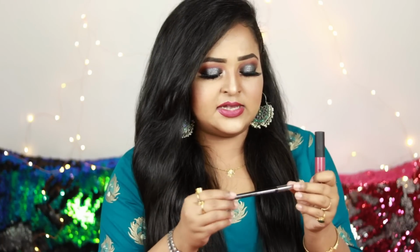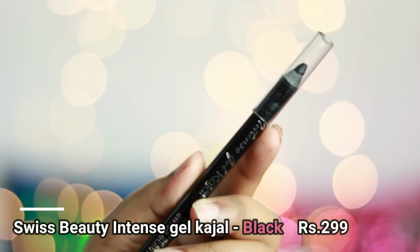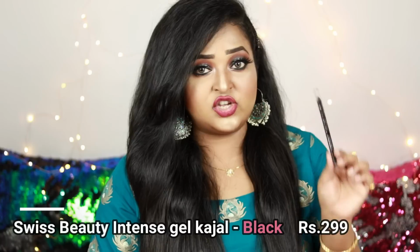Swiss Beauty Intense Gel Kajal in the shade black, and this is how the kajal looks. You can see it's very soft, very creamy to work with. But this one retails for rupees 299. So compared to the other products, this one is on the expensive side. But I think it's a gel kajal and it's made in Germany. So for this reason, maybe this has got a little bit higher price. So this is a kajal I got.